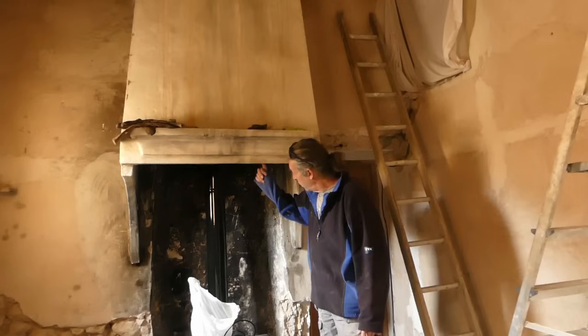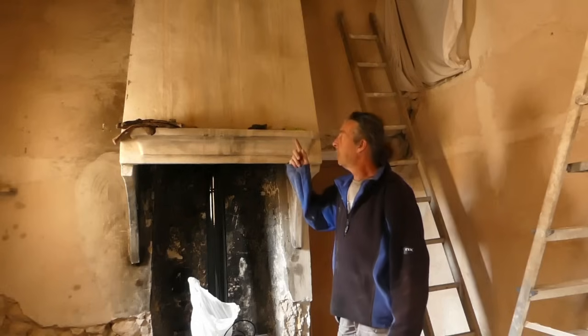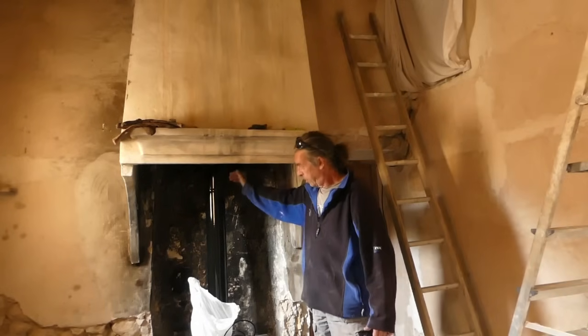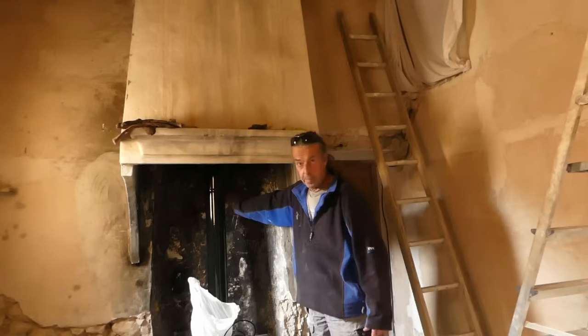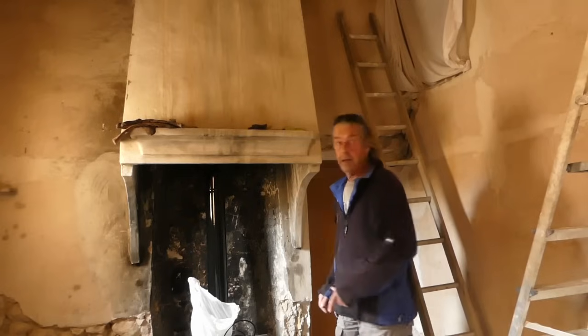I want to block this chimney off. It's actually capped off at the top, but I want to block it off somewhere down here, just so we're not heating up the chimney basically, but leaving a gap. It's dished at the back, leaving a gap there so air can still circulate, keep it all nice and fresh.